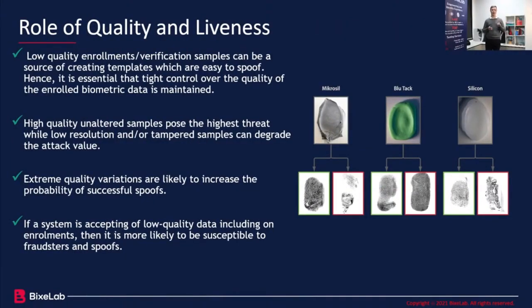And this is where we move on to talk about this interaction between quality and liveness. So what we say here is that where a system is willing to accept low quality samples, it's essentially more likely to be able to be spoofed, particularly where there are low quality enrollments. These create sources which are essentially easier to spoof. And where an attacker has access to high quality and unaltered samples, these represent a significant threat for creating artifacts essentially. And where there are low quality or tampered samples, these can degrade the attack value in this type of context. So a system that has extreme quality variations is essentially more likely to have a successful spoof performed against it.